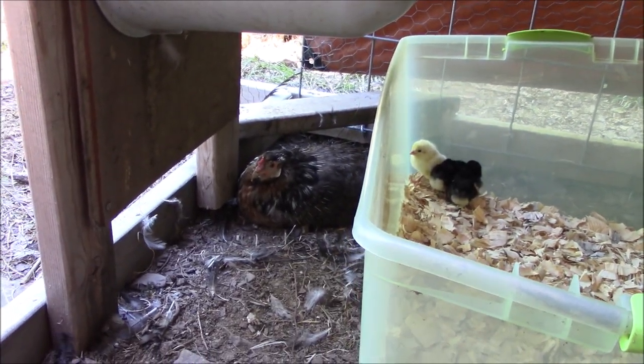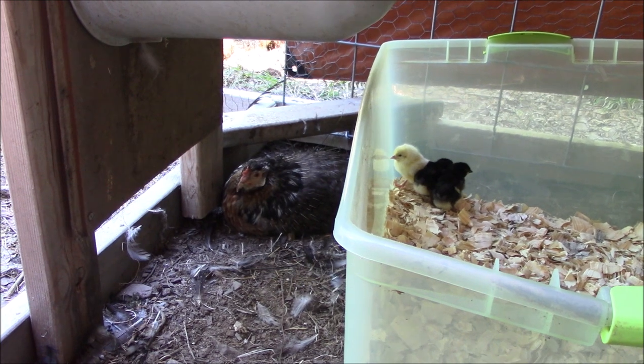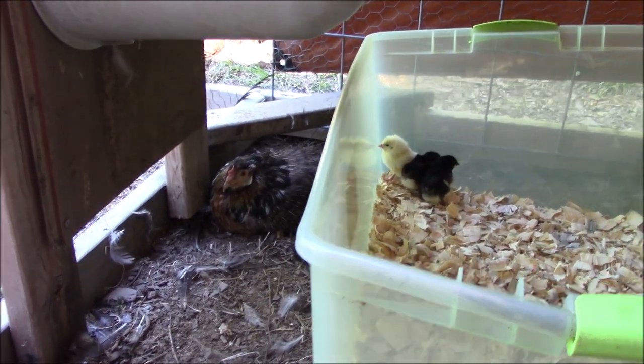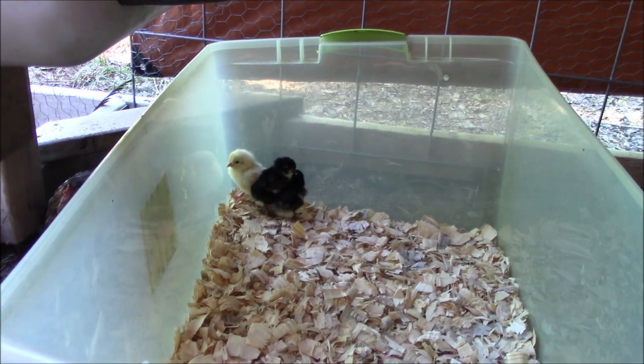What do you think? You ready for a bundle of baby chicks? I think there's 5 more in there I can let you adopt. Yeah, these 3, she'll figure out how to get in the tub here in a minute, because I'll pick her up and put her in there.